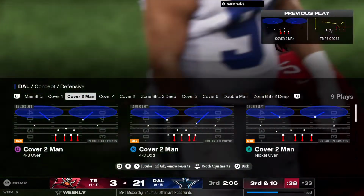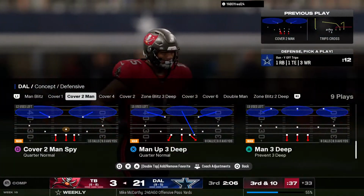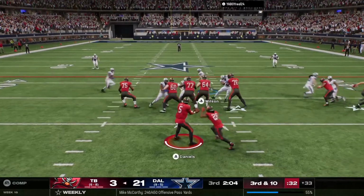And this one too low. A couple of quick incompletions, and now they're just one more away from getting off the field. They've got options now. Could they dial up a blitz here or just drop everyone into coverage to crowd the throwing lanes?